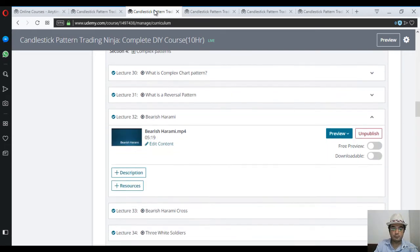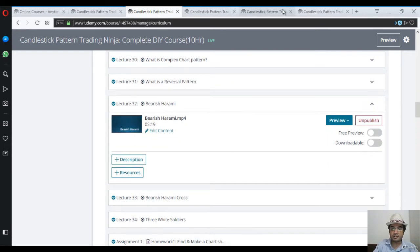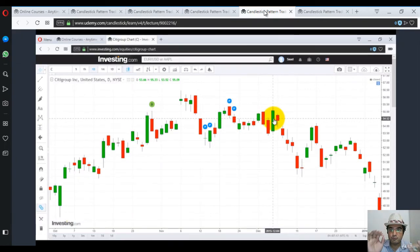Then we will move to complex patterns. Example, Bearish Harami. I will teach you the theory and on charts. Each and every pattern, I will show you how to look at it. How it shows you, okay, this will happen. Then you need to do this. And if things didn't turn out as you expected, then what to do?